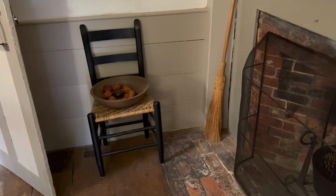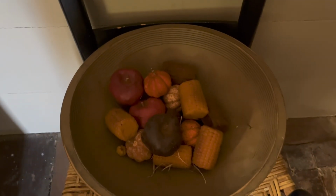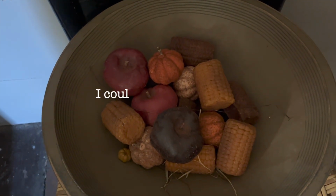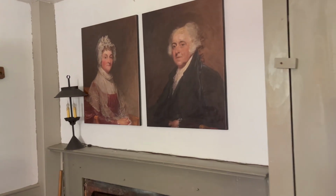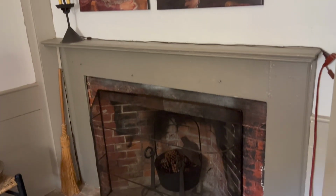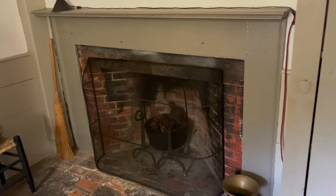So I have a little chair here, really nondescript, by the broom, and I put my little bowl in there with some wax corn and apples, and they smell so good. John and Abigail are still up there with the one little light, and really the only thing in front of the fireplace is the spittoon and the broom.